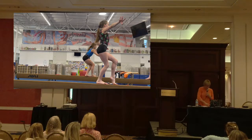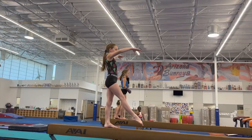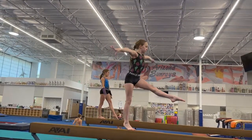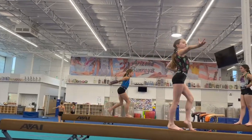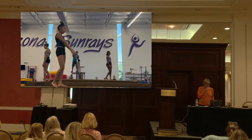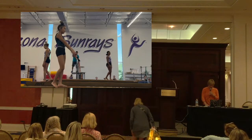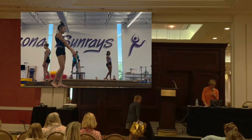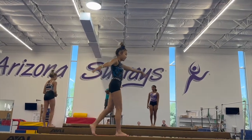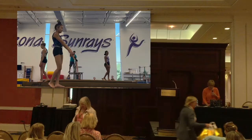She's leaning a little, we're working on it, could be a little better, but I'll watch it again. Shows a little bit of a variety in the choreography. This is Ava again, and she's showing a variation of a leg hold turn, which I think demonstrates some creativity. So let's watch that again.